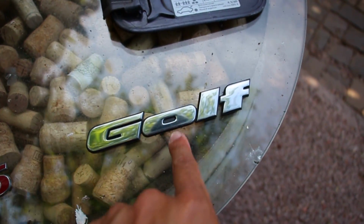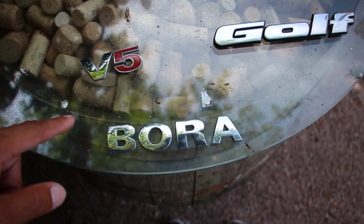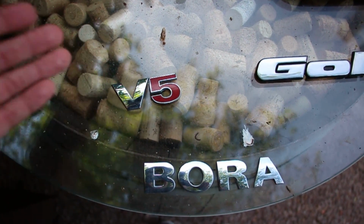I also snagged the Golf badge, the Bora badge, and the V5. So if anyone in the States with a Mark IV Jetta wants a Bora badge, I have one. And no one in the States has a V5 badge, but if you want a V5 badge, I have that as well.